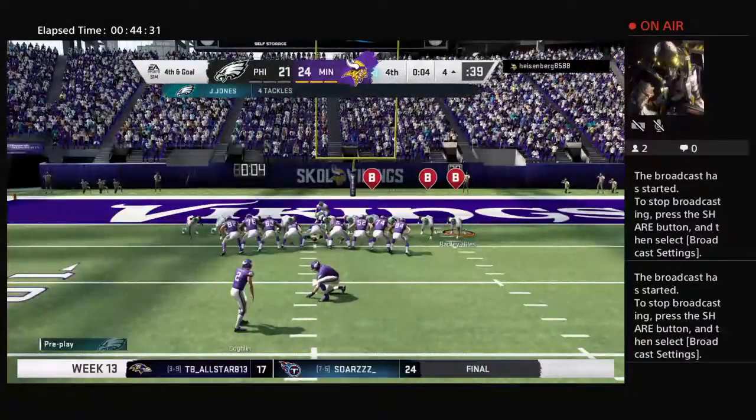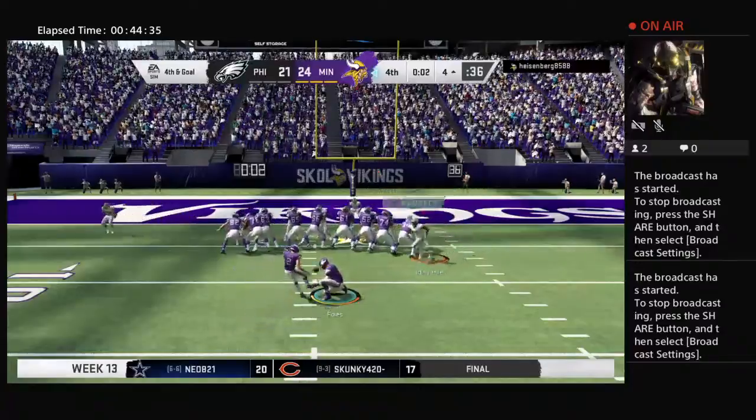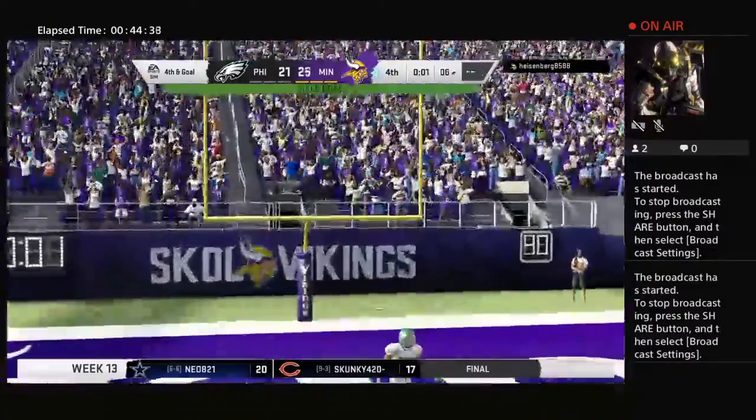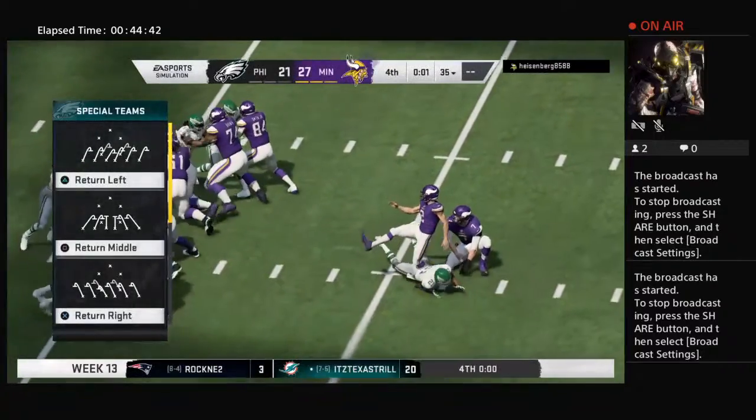So on 4th down, out trots the kicker in a big spot here. From the left hash, a chip shot here. And his kick is good. And that will double their lead as it's up to 6.